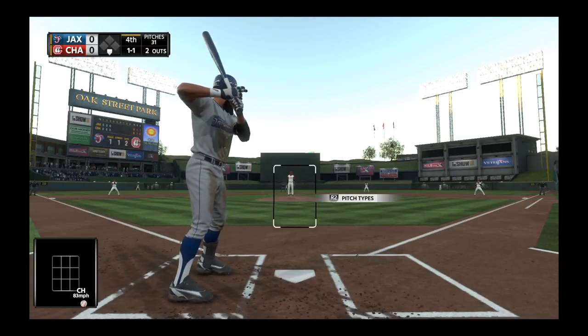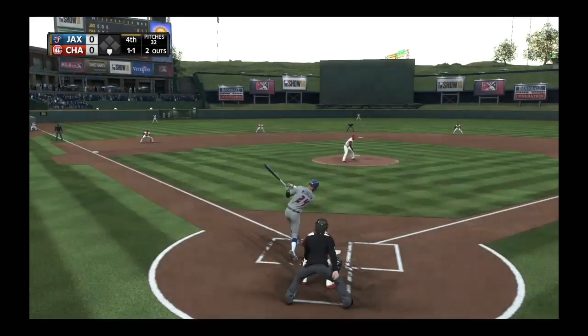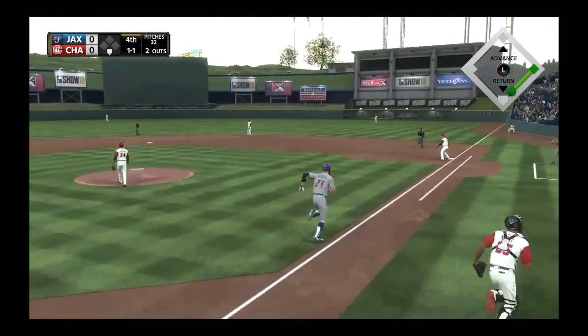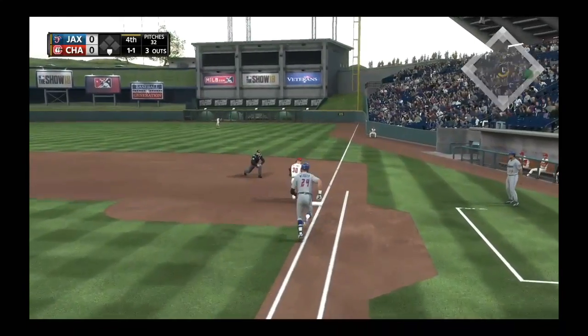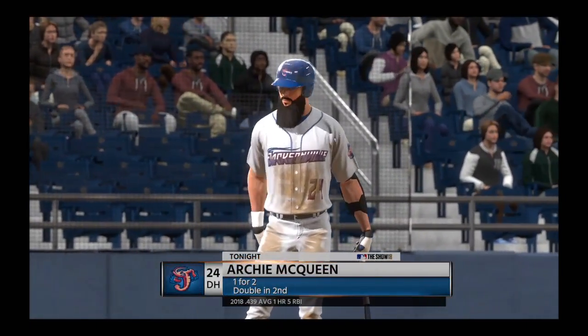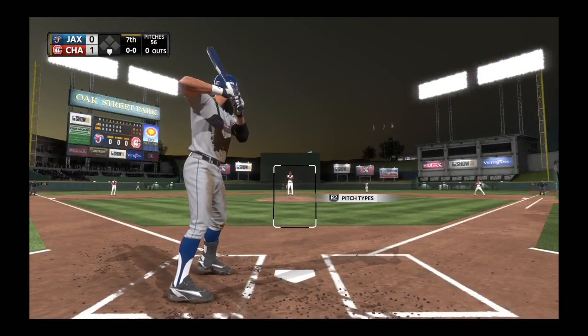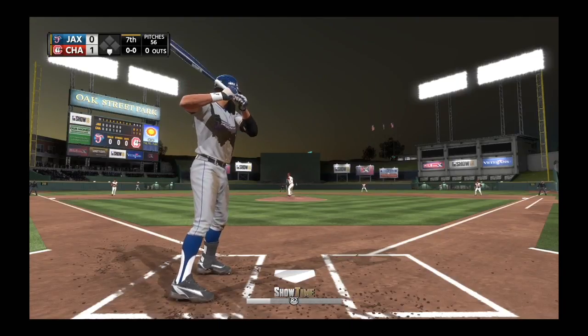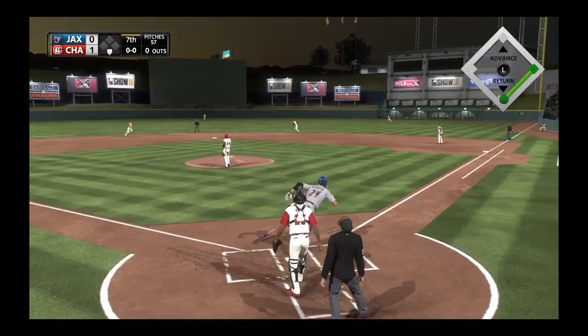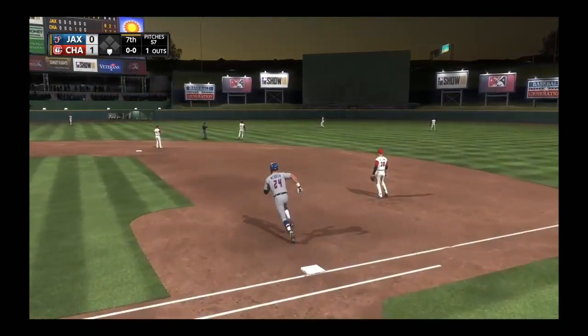All right, so 1-1 is the count for Archie McQueen. He's looking for a pitch to hit. Here it comes. A big hit right there, but straight to the shortstop for the out. All right, the designated hitter, Archie McQueen, is up again. 1-for-2 on the day. Seventh inning now. 1-0 is the score. The Lookouts are taking the lead. Here comes a big hit, but it's just a pop out, and the outfielder gets it easily.